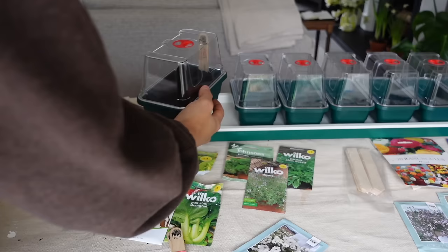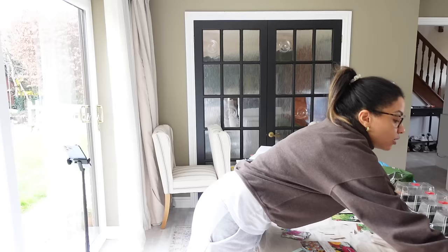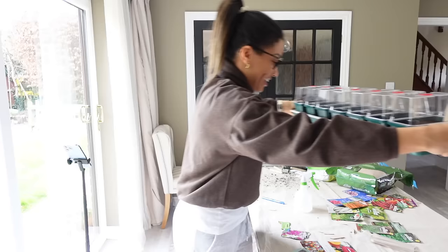plug it in, put it on a windowsill, and look, I can have seven different types of plant growing at the same time. Oh, it's heavy now. Look at that. That's so fun. I've sown up all of my seeds.